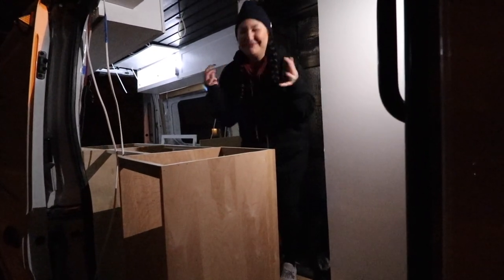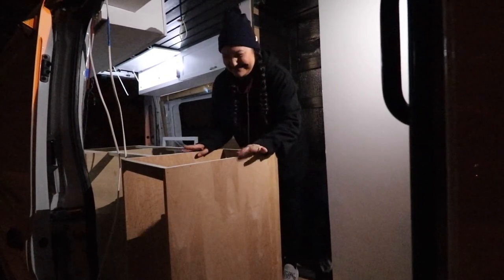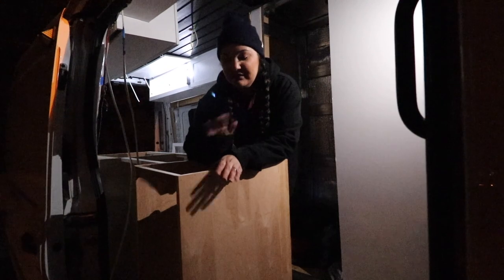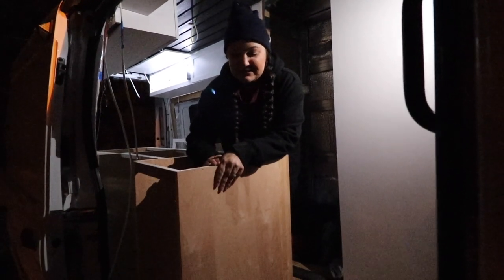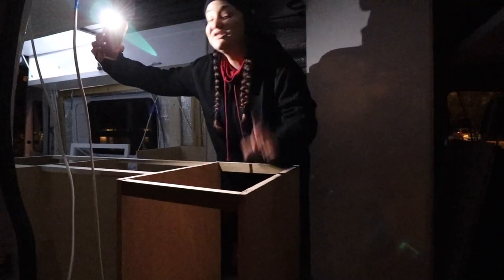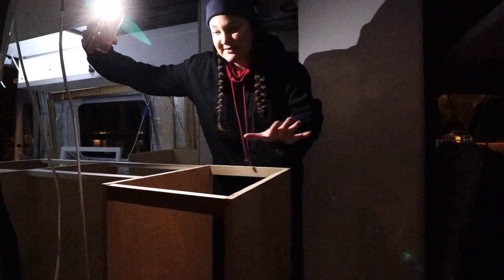And then, I don't even know. I'm just rambling because I'm just so excited. Okay, so we're going to finish the little things on this tomorrow. As you can tell, it's really dark out. So, okay, we're going to finish this tomorrow.